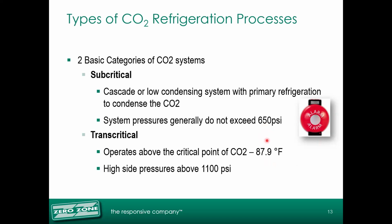This tends to be more in the industrial market, and they'll have a supply of chilled water and they'll want a subcritical system because they have cold water. They have 65-degree water. It's going to be able to stay cold all the time. When you're working with a subcritical system, a lot of times the design pressure of the components in the system are going to be 650 psi.